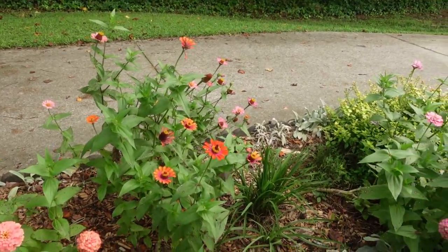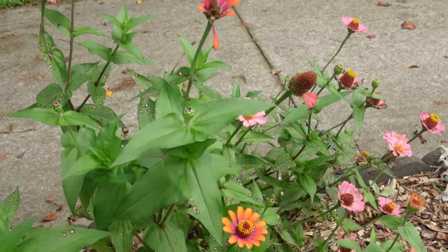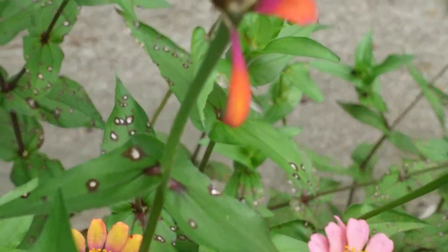It's a lizard, not a frog. So they're finding everything right there. Over here. There's a little lizard. Oh, there's a lizard. Oh, that's a baby. Where is it? It's on this flower right here.